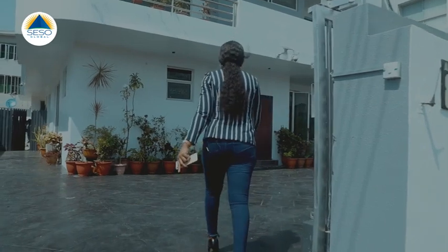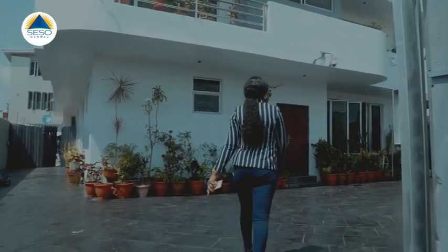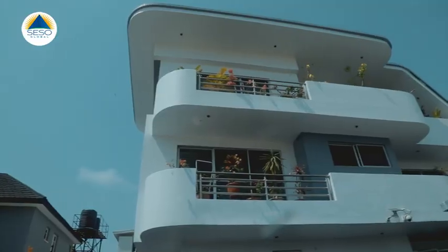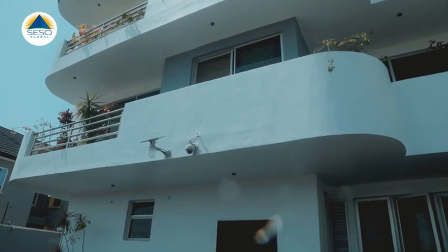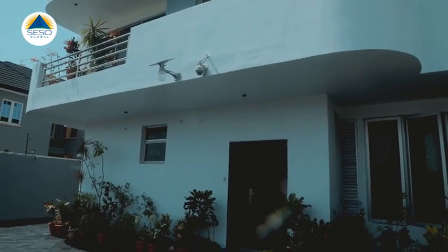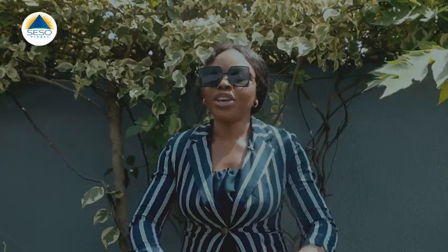Here we are at one of our best sellers, a 4-bedroom terrace that has 4 rooms, a guest room downstairs with a sitting area and then the kitchen. At the upper floor we have the 3 rooms. We also have a family lounge. You would love it. Do you want to see it? Come with me.